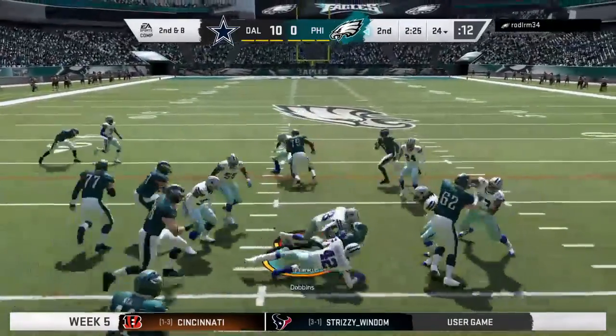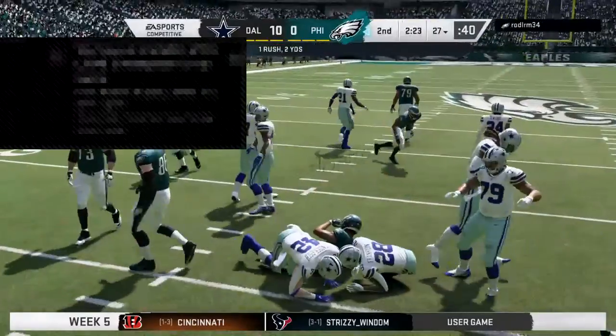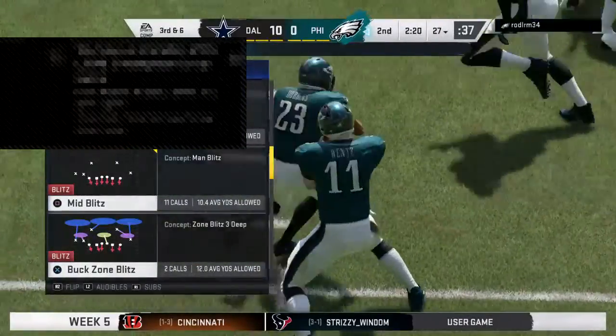They'll run it now out of the gun. And he's upended after a gain of 2 out to the 27.